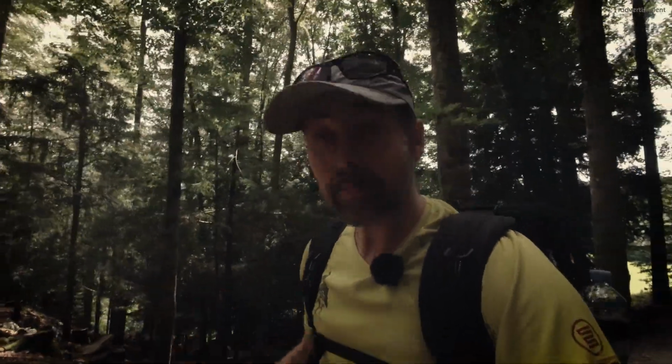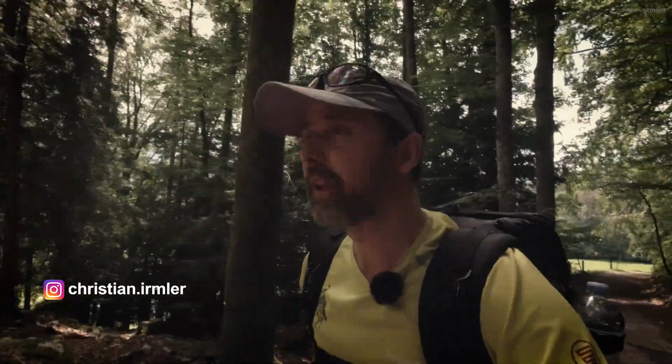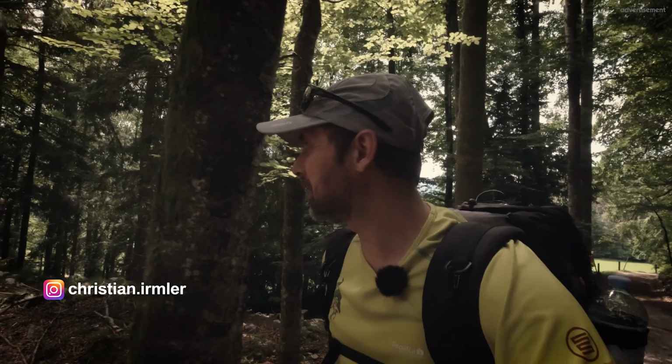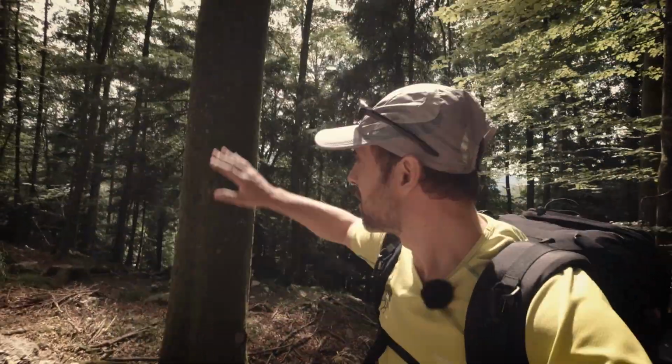Hi, my friends. Nice to see you. Today I'm out for a scouting tour. I'm currently hiking up a mountain here in the area of Lake Wolfgangsee. You can't see the lake, obviously. It's anywhere down there behind this tree and also behind some hills or one hill back there.